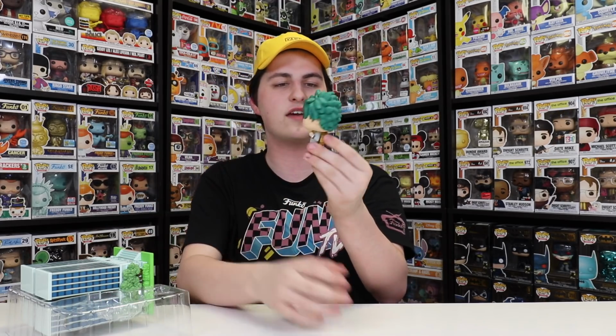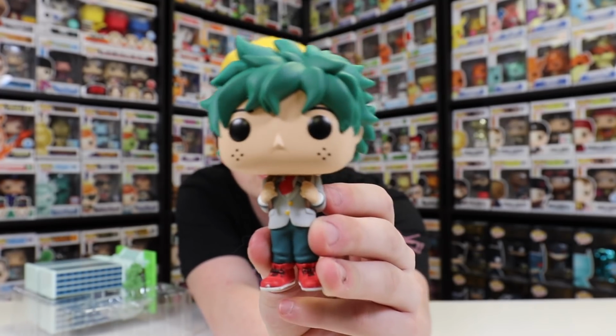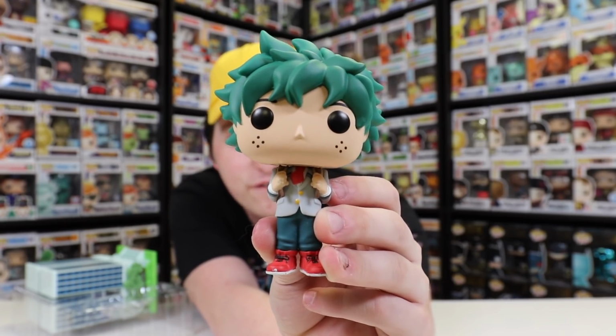Now, this one is a really nice figure. I love the backpack on this one. He's also got his jacket on. The hair looks great, and this is definitely the character that I've seen in the show, and it feels like this might have been even episode 6 when he first goes to the UA High School, and I feel like that's what it looks like to me. Maybe he wears this the whole time. I'm not 100% sure. I will find out as I watch more episodes, but for now, this is exactly what he looked like when he walked up to the high school for the first time.